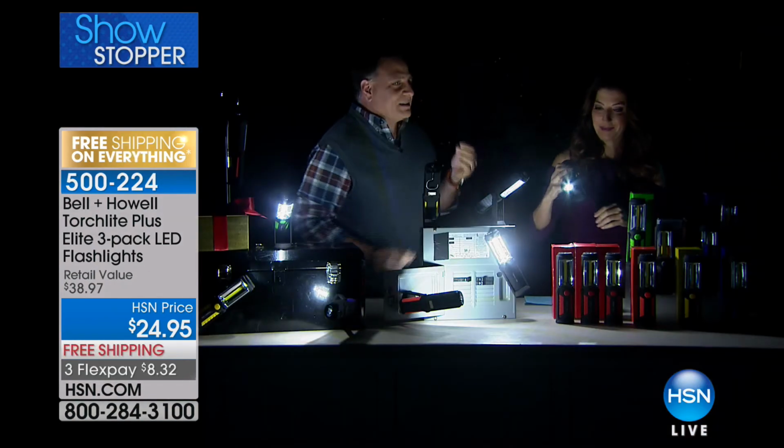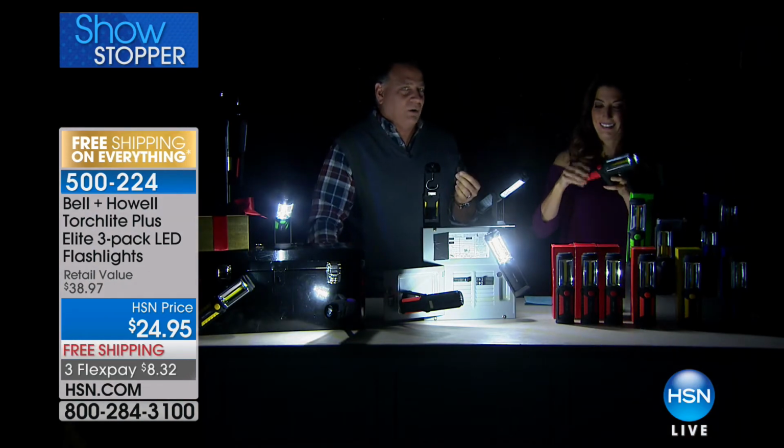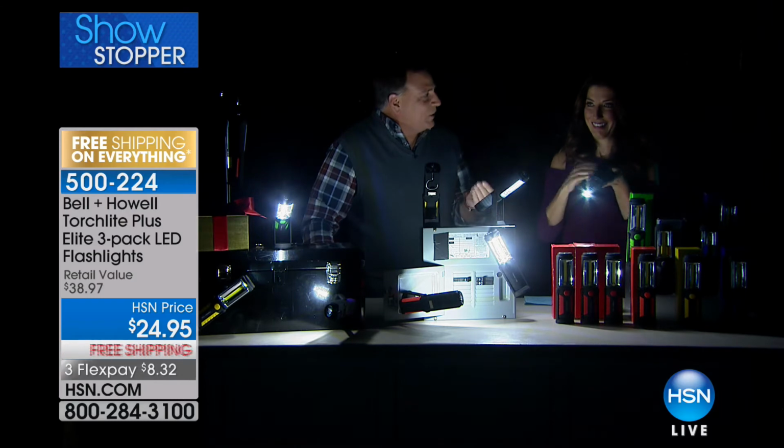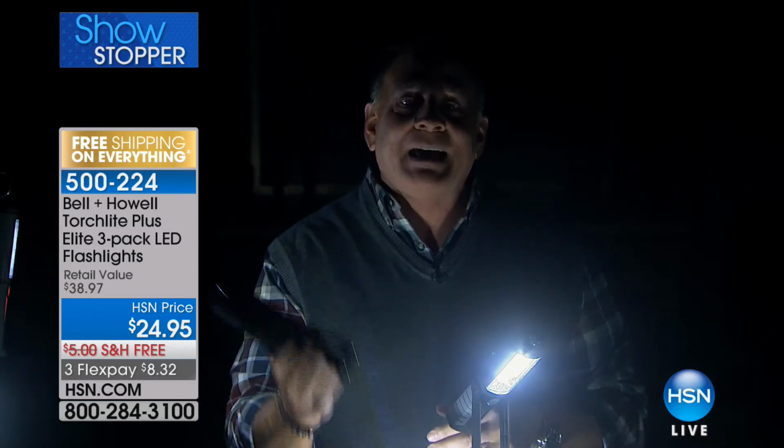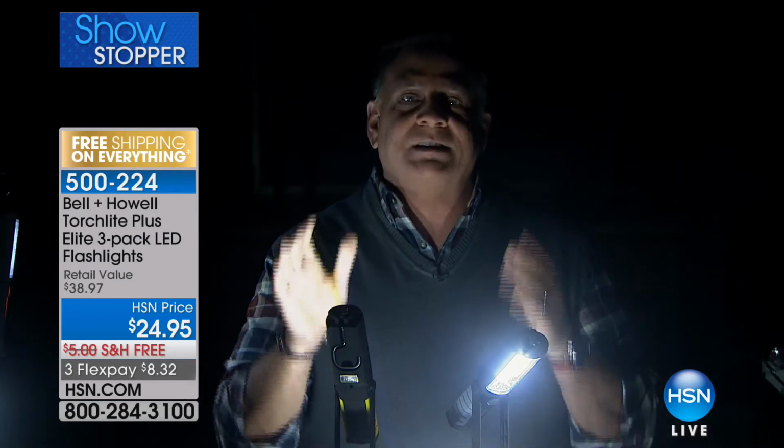You know what's funny too is that the first thing that goes on a grill is that light. It always is. So you're always there trying to grill in the dark, as you were just pointing out, and this is perfect for that. This is great if you have a flat tire, because this has that magnet on the bottom. If I stick this to the side of the car, now it's going to illuminate the entire area where I'm working, and oncoming traffic is going to see me.